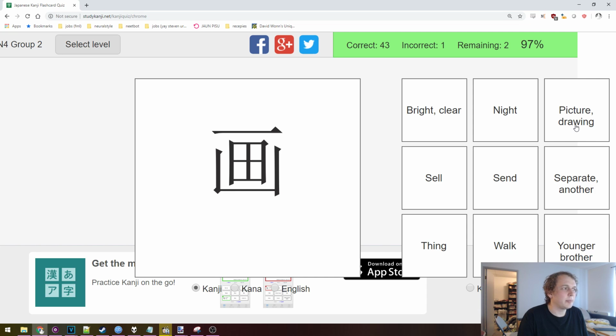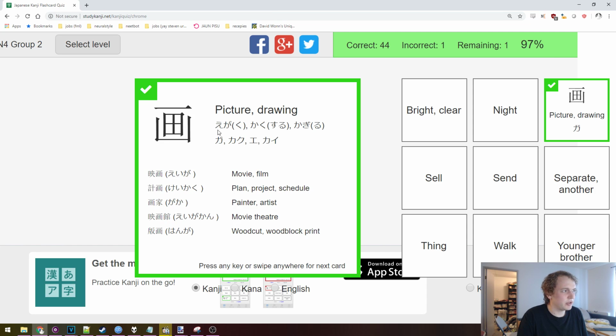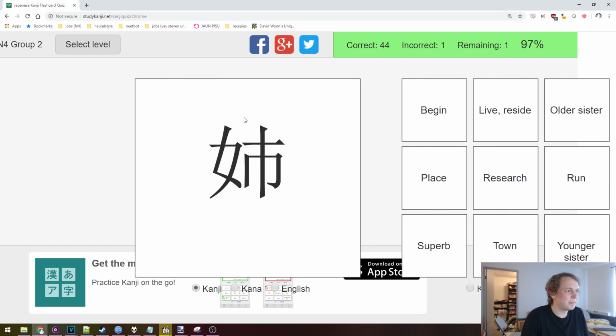This is a picture or a drawing. So this is another one that's pronounced e, I'm pretty sure, or e ga, e gi, e. And this is e ga, like motion picture. Ga ka is a painter and artist. Woodblock print, hanga. This is the print part of that. I don't know a good way to remember it. I guess you've got this really nice drawing of a rice field, and you've framed it, something like that.